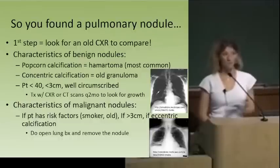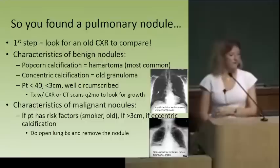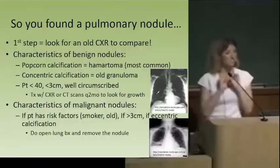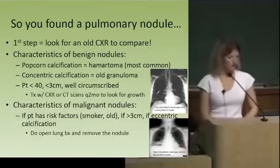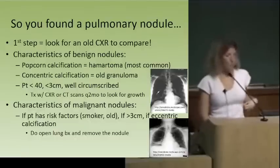That is the most common benign pulmonary nodule. Concentric calcifications make you think a granuloma used to live there, like an old TB infection. And also if they're young, if it's small, if it's well circumscribed, those are all characteristics of something benign. Scary characteristics are if it's got that eccentric or spiculated calcification, if they're old, if they've been smoking 80 pack years or whatever, that's bad. And so we need to be a little bit more aggressive in the workup. So we need to biopsy the lesion, and depending on where it is in the lung, that'll determine how we get to it, either by bronchoscopy, if it's central, or open thoracotomy, peripherally.